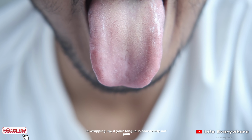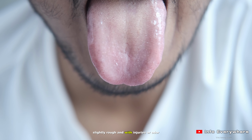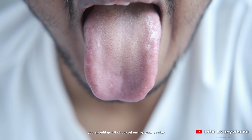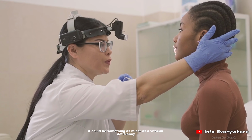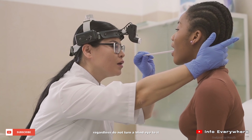In wrapping up, if your tongue is constantly not pink, slightly rough, and without injuries or odor, you should get it checked out by your doctor. It could be something as minor as a vitamin deficiency or as major as an infection. Regardless, do not turn a blind eye to it.